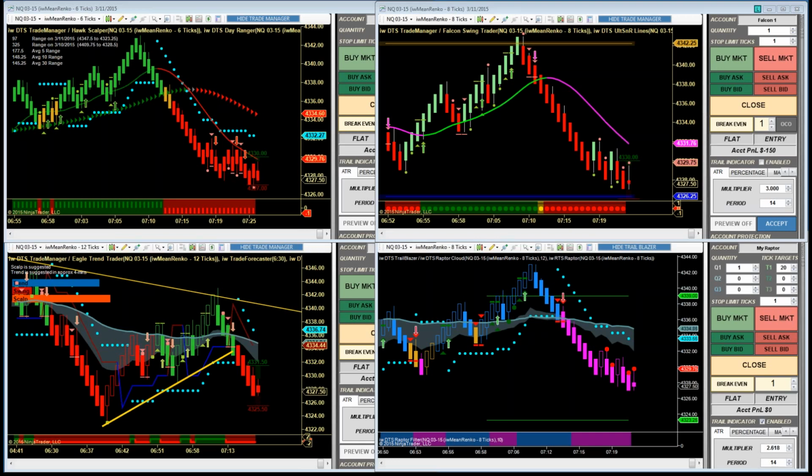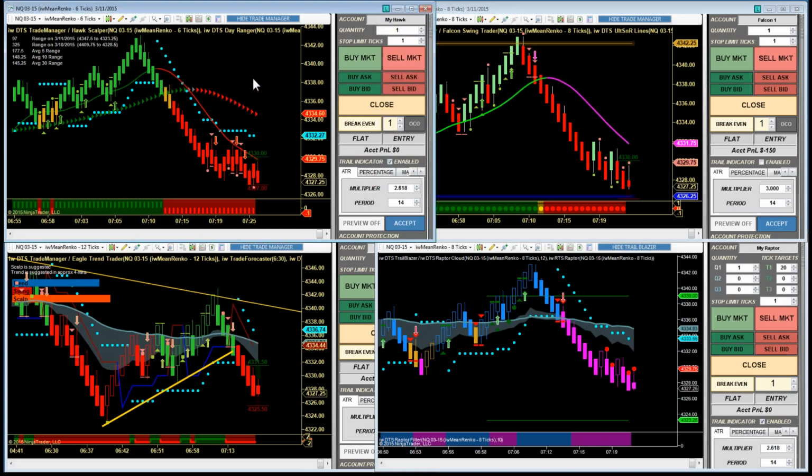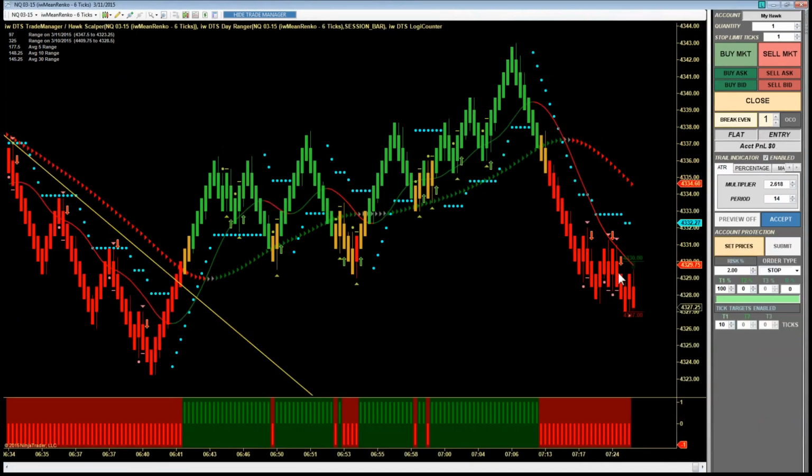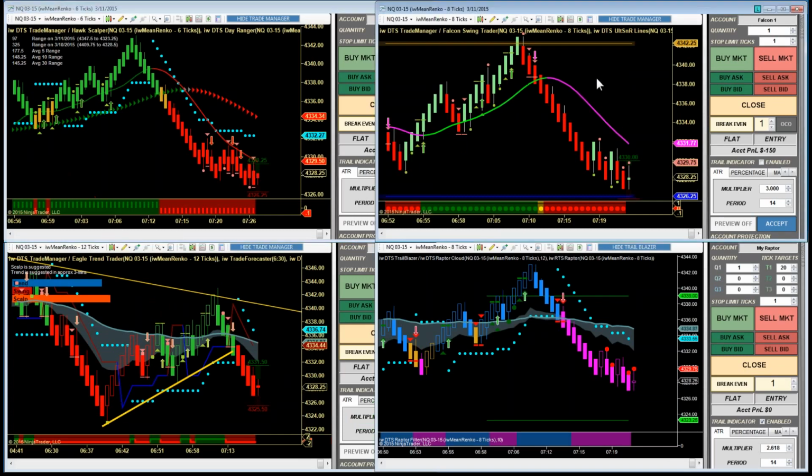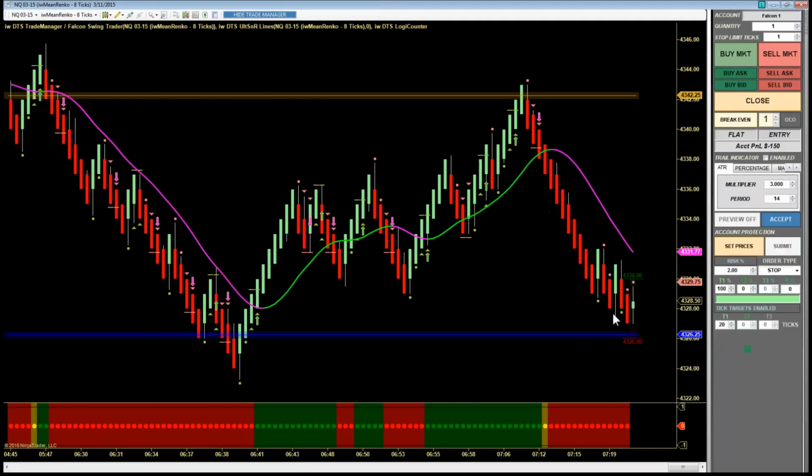So Hans is asking, so scalp trading, swing trading, and trend trading is not so much about the technique as it is about the target? Well, it's actually a blend of both. Like I said, the Hawk scalper, the programming behind here that generates the signals, has been tweaked to identify scalping opportunities. And likewise, the programming for the Falcon has been refined to pick up swing trading opportunities.